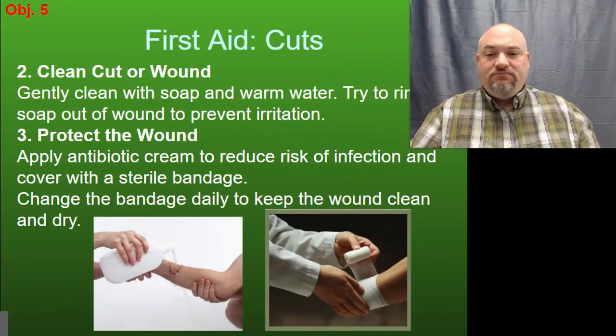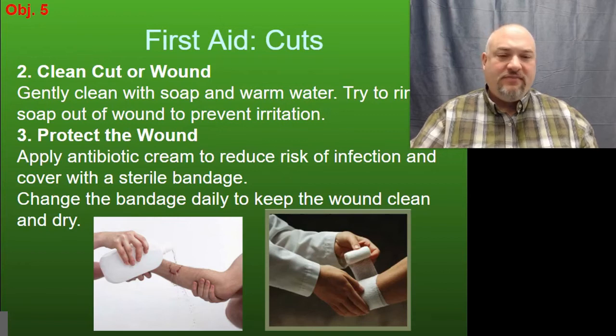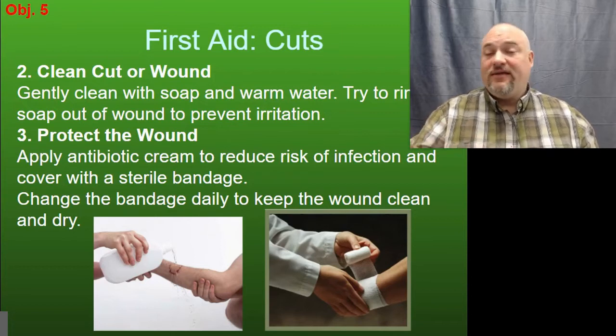After you've stopped the bleeding, how do you do it? Gently clean the wound, a little soap and warm water, rinse it out, apply a little antibiotic cream, some disinfectant to keep it from getting infected, and then put a bandage on it, keep it clean and dry. Pretty basic stuff. If it's a really severe one, obviously you're going to the doctor. They might do stitches, and they'll tell you how to care for the wound.